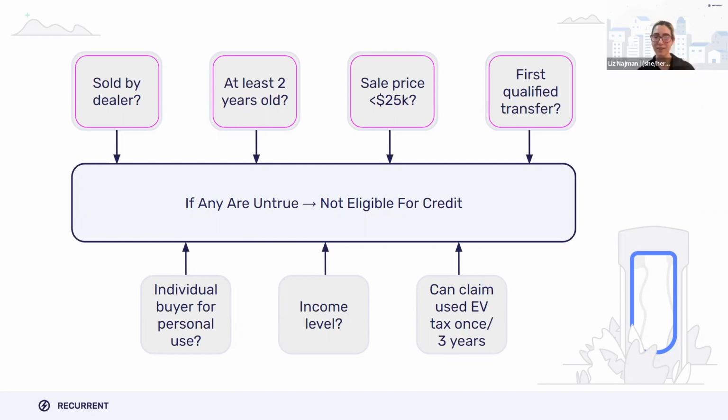Finally, a buyer can claim the used EV tax credit once every 3 years, and that's 3 years from the date of sale. So if you buy a used electric vehicle and get the tax credit, and the date of purchase is January 2nd, 2023, then you can use it again January 2nd, 2026. So it's down to the day. Okay, so that's interesting. The model year is based on the calendar year.